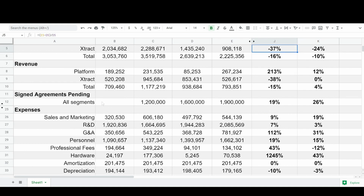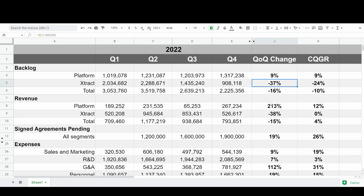Now, we also have signed agreements pending successful pilots. That too has been increasing very nicely. You can see 1.2 million, 1.6 million, 1.9. We have 19% growth quarter over quarter, as well as a quarterly average growth rate of about 26%. So really nice growth there. And if you combine that obviously with the rest of the backlog here, that makes that overall total backlog growth and that platform backlog growth even better, right?